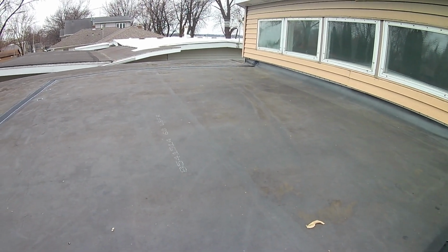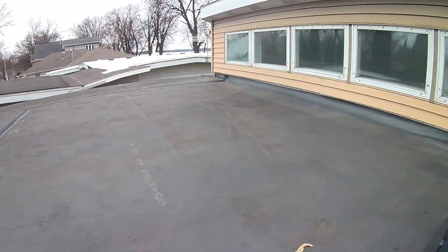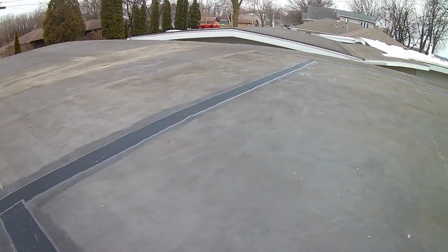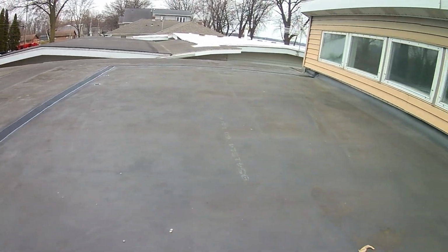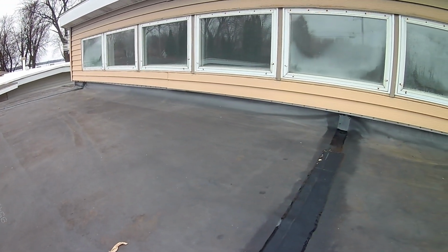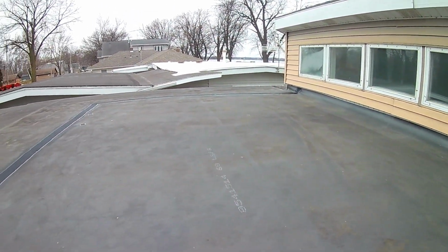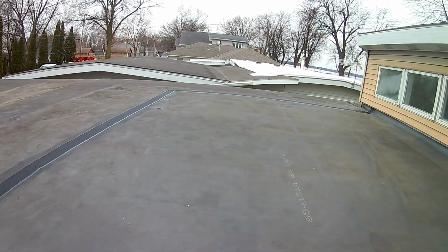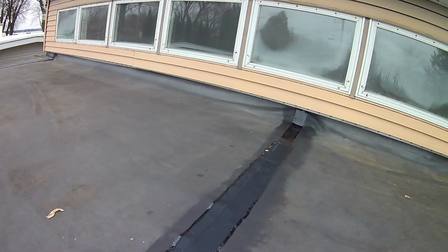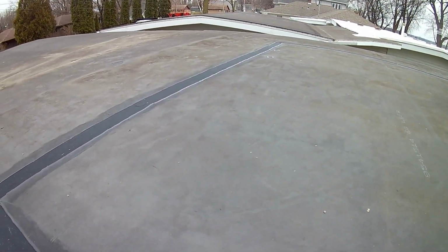But those plates were definitely coming loose, so we put in some different screws this time. Hopefully that helps, but hopefully she gets another at least 10 years before we have to do any sort of maintenance to it. Rubber roofs require a little bit more maintenance than shingle roofs, especially on your seams, but they do last and they're very, very easy to repair and do maintenance on. So there it is, on to the next one.